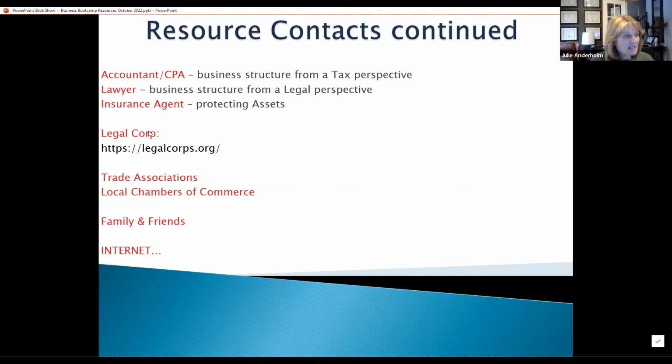Moving on, we've already talked about Legal Core, and we've looked at that website a little bit for that free tax advice. So that's a really great resource. Other resources that you can tack onto would be trade associations. For your specific industry, is there an organization that you should join? Is there a trade association that makes sense for you to join?